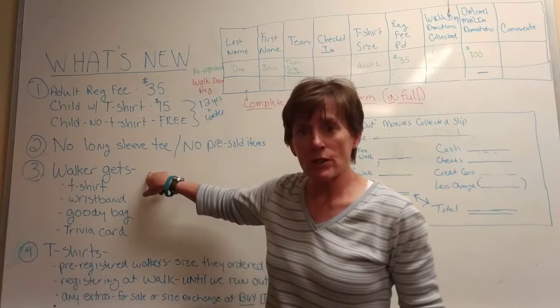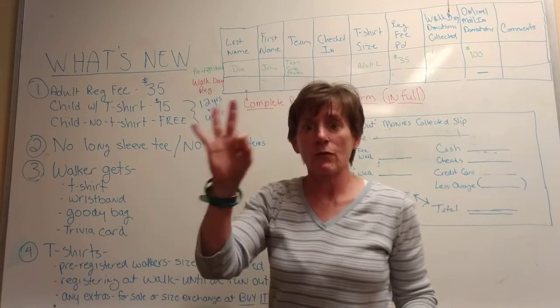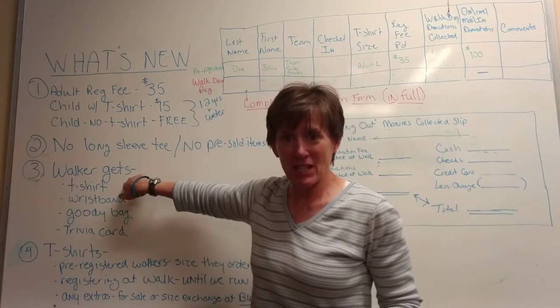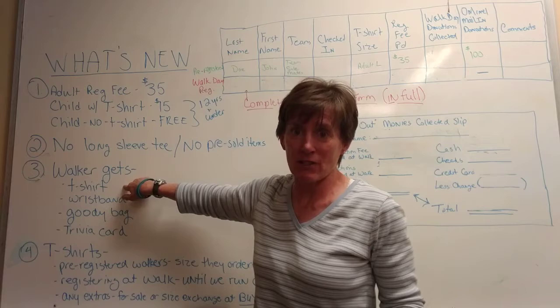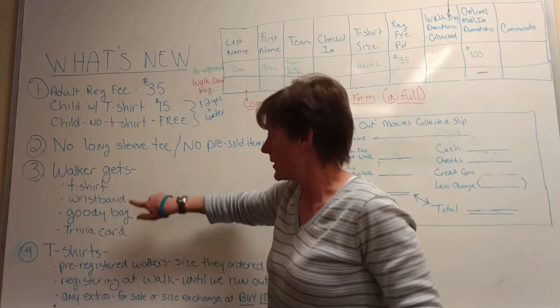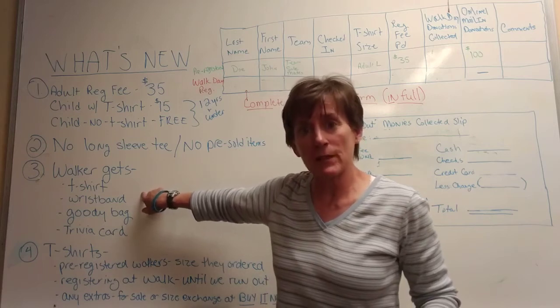This year, when our walker checks in or registers, they get four things from you. 1, they get their t-shirt. We'll be handing those out at registration this year because we want to control those that pre-register to make sure they get their shirt. 2nd, they will get a paper wristband.